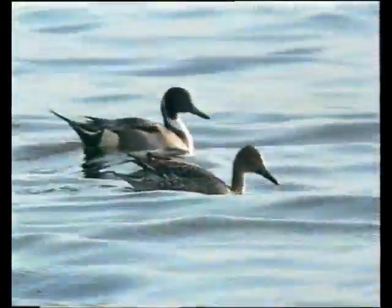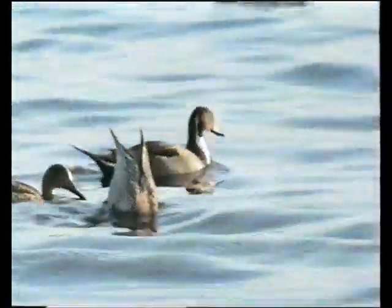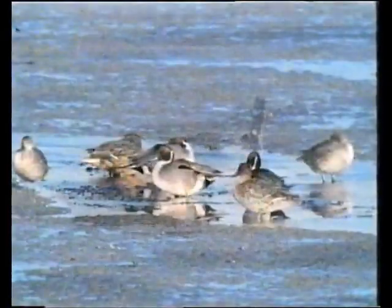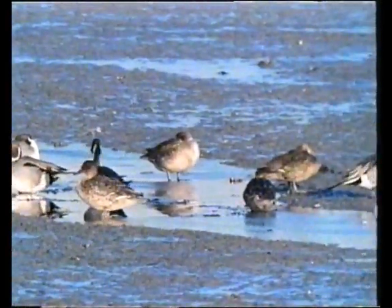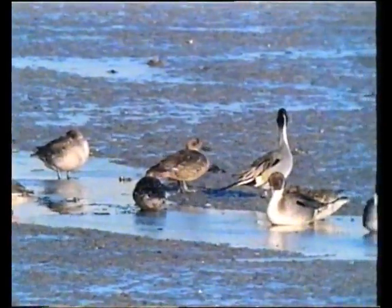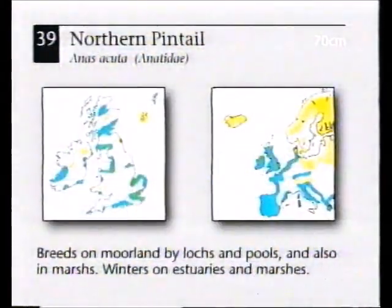The pintail call is a rather teal-like whistle, but it lacks the rolling quality of a teal, making it sound simpler, more rounded. Clip, clip, clip. Pintails are relatively scarce, especially in inland Britain, but thousands occur at favoured estuaries such as the Dee, the Mersey and the Wash, and at certain wetlands such as the Ouse Washes. A few pairs linger and try to breed at scattered localities.